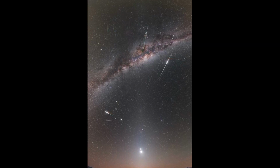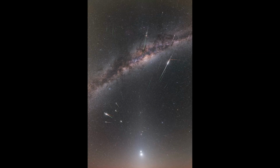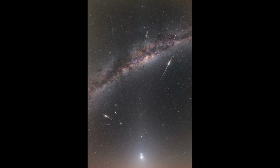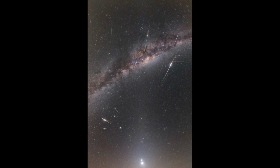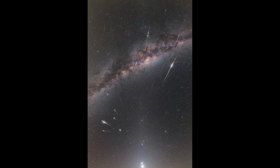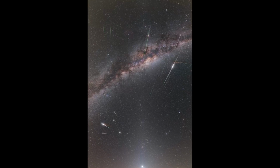Observers should expect to see between 10 and 30 meteors per hour, with possibilities of up to as many as 50 per hour. These meteors are produced as the Earth passes through a trail of debris left behind by Halley's Comet. Here's a quick space mission update.